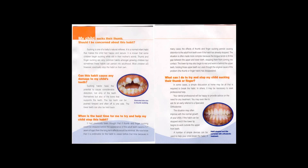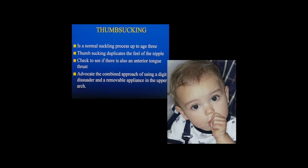habit. Now remember, this habit is normally in very young children because it is duplicating the feel of the nipple, and this is where the whole problem arises. Children who are not breastfed adequately, who miss that feel of the nipple, tend to start thumb sucking. And I'm advocating a combined approach of a digit dissuader with possibly an appliance to redevelop the palate if the habit has continued and formed the crossbite.